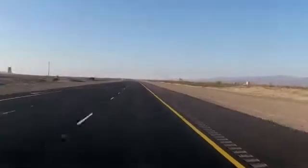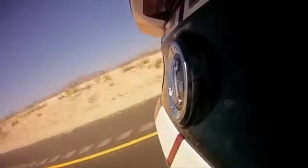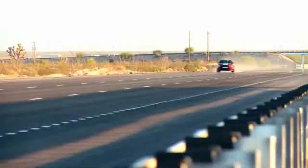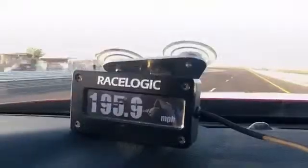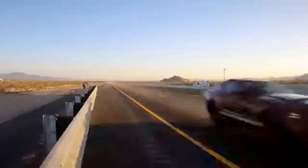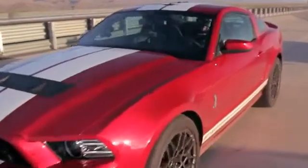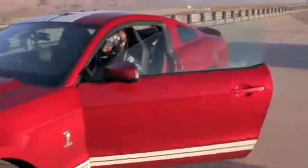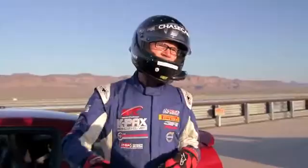'93, '94, '95. 196.06. I think that's about all. That's all we're going to get. You think? Yep. Okay. At this point, I think it's a matter of just either a longer straightaway or lower elevation.